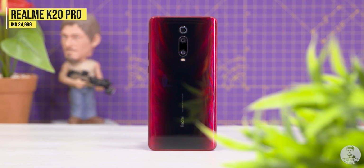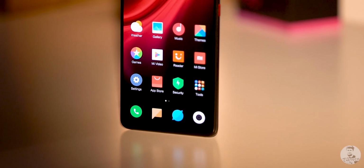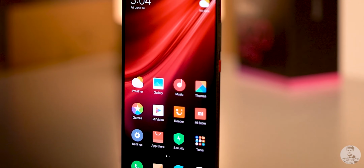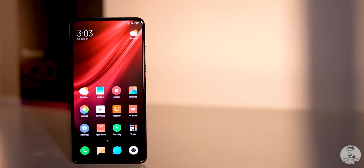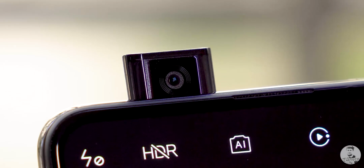And finally, wrapping up this list, we have the Redmi K20 Pro. The reason why it's here is that the K20 Pro brings something unique and completely different to the table. No notches, no punch holes, just an uninterrupted 6.39-inch AMOLED panel. It's one of the best implementations of the full view display and the pop-up camera, especially for the segment.